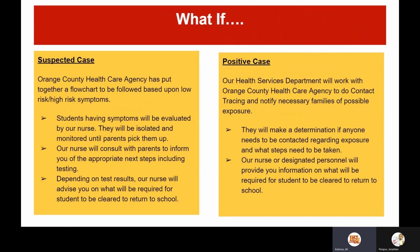Additionally, we will work with the Orange County Health Agency to do any contact tracing and notify appropriate families what to do if their child has been exposed to the virus. It is important to note that all of these guidelines that we've put in place are there to minimize exposure. Please help us by reminding your child to follow all of the safety guidelines.